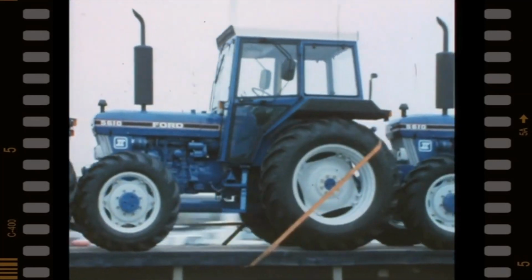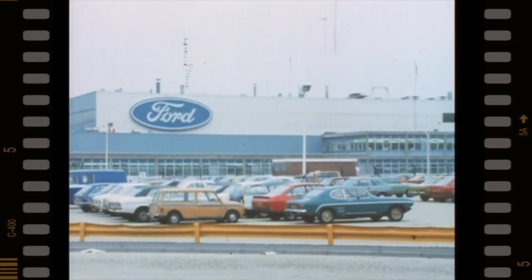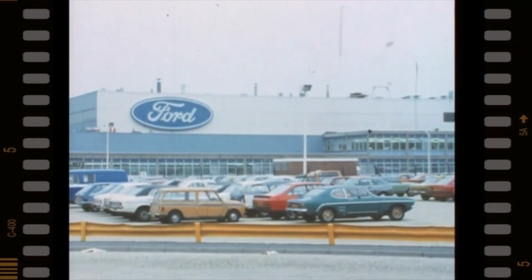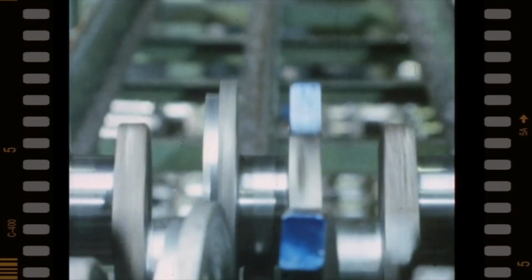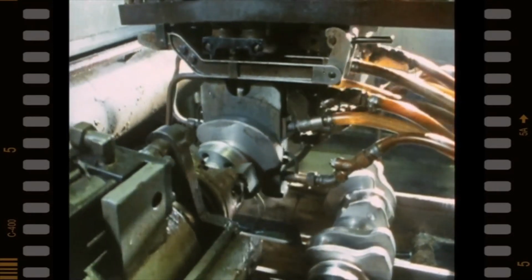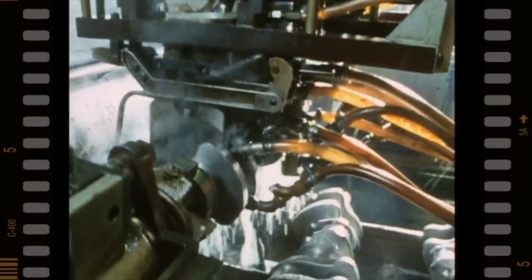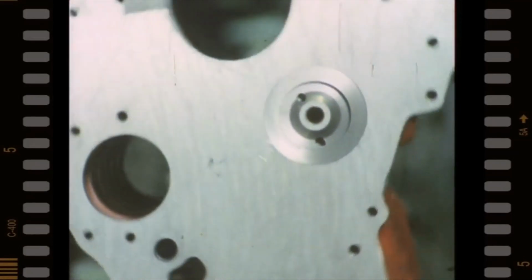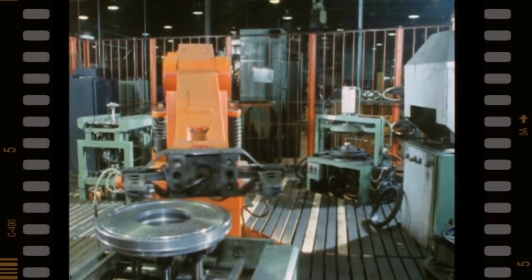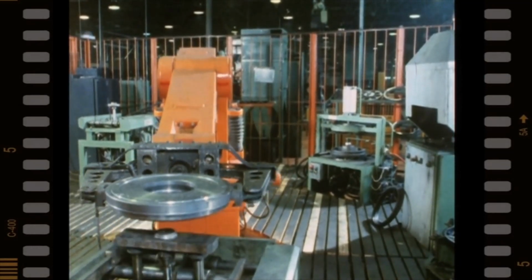Basildon assembles the 3, 4 and 6-cylinder Series 10 range of tractors for the British and European markets and for many overseas countries. And here are made the 3, 4 and 6-cylinder engines, as well as the hydraulics for these models, together with a huge range of other components and assemblies. Ford's investment of over £80 million has updated the technology of this plant.